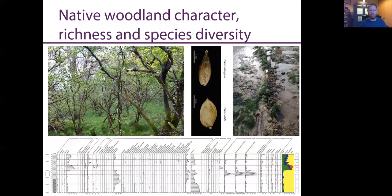Another thing I'm looking at is native woodland character. So with the work that Jasmine's doing, with the work that Annabelle's doing, for example, they all tie into this overarching research question, which is, how species rich were our native woodlands, and what diversity have we got? Because we've got so much peatland around, and because we do have evidence, even going back to Burke's study of those pine stumps, we've got evidence of woodland floors, and we can look at that in terms of vegetational evidence. And it's very important to do this in terms of pollen, but also plant macrofossils.